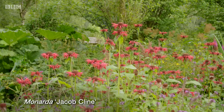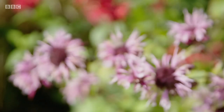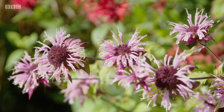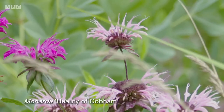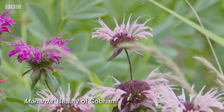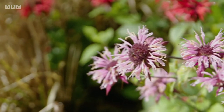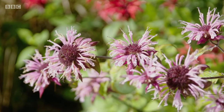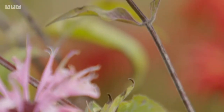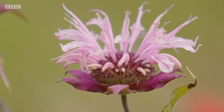This is one of the best examples. It's called Jacob Cline. This has to be one of my favourite varieties. It's Beauty of Cobham. It's a very old variety, and it's the parent of lots of modern cultivars. What's particularly charming about it is the contrast between the pale pink flowers and the dark calyces, bracts and stems.